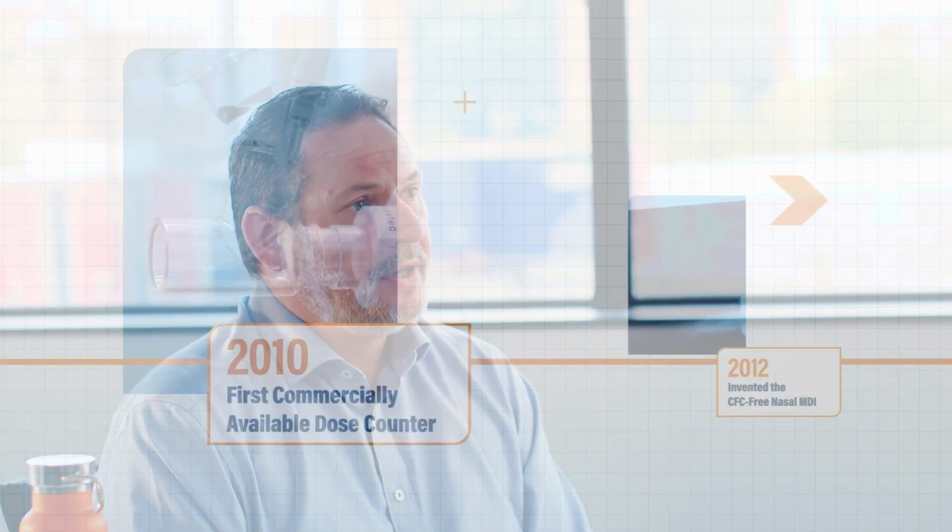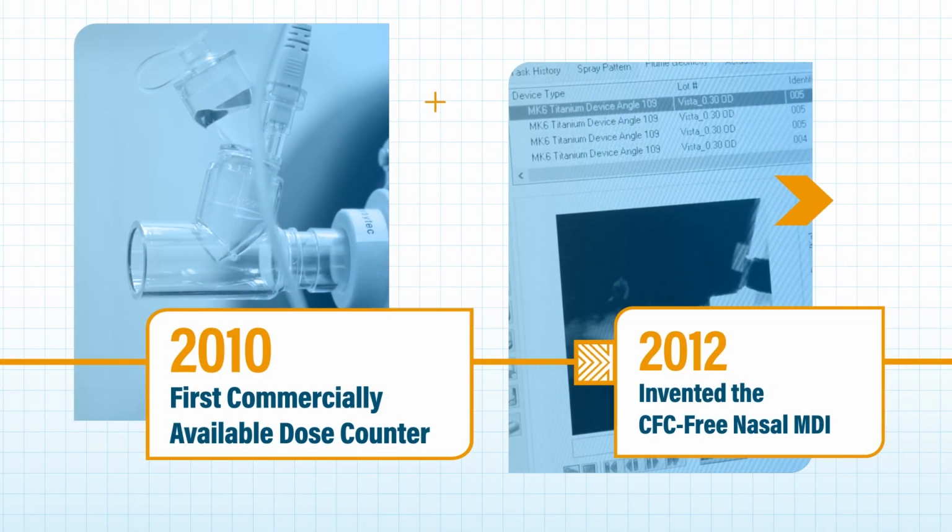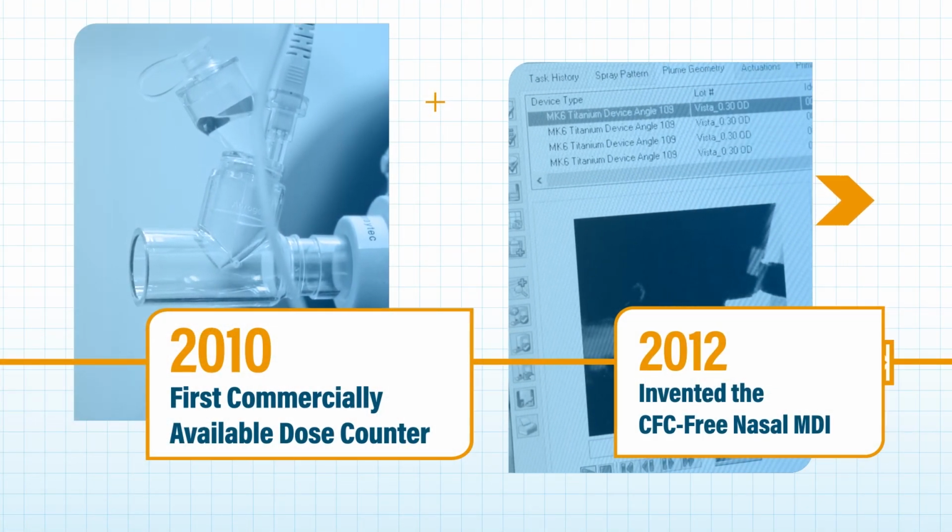Since then, we followed that up with the first commercially available dose-by-dose counter, the first nasal inhaler in 2012, and we've also produced the first bioequivalent pMDI to GSK Seretide, and very recently followed that up with the first bioequivalent generic to AstraZeneca's Symbicort product.